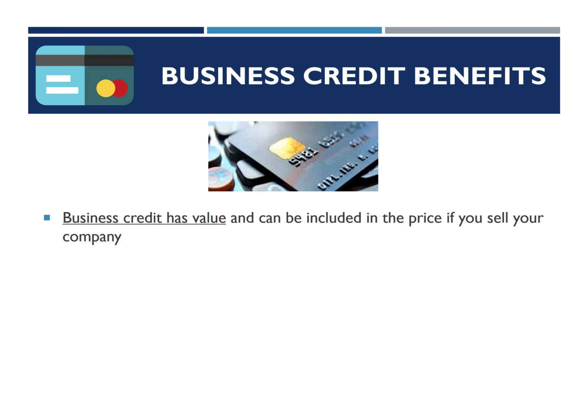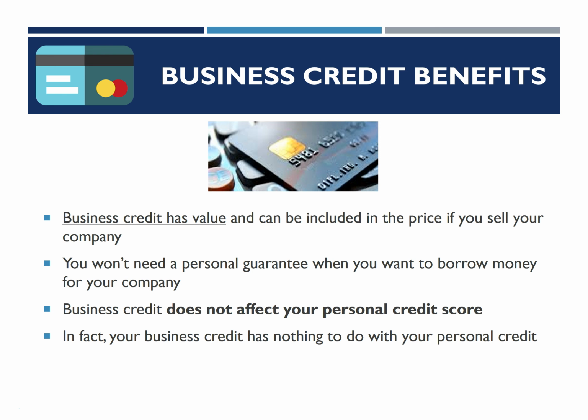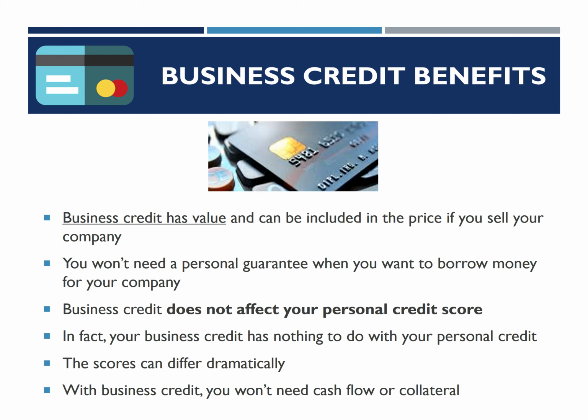Business credit has value and can be included in the price if you sell your company. You won't need a personal guarantee when you want to borrow money for your company. Business credit does not affect your personal credit score. In fact, your business credit has nothing to do with your personal credit. The scores can differ dramatically, and with business credit, you won't need cash flow or collateral.